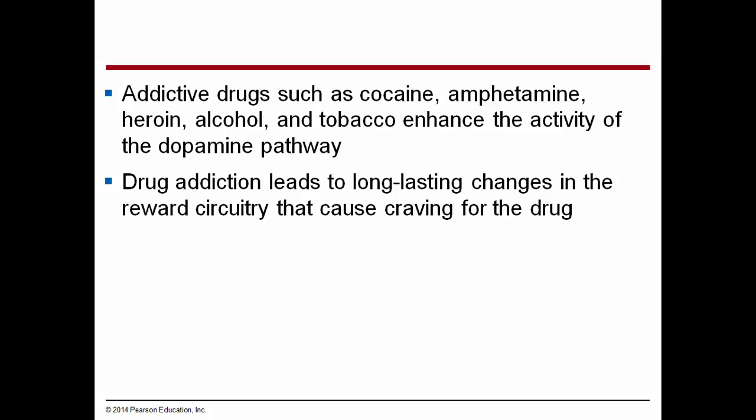Addictive drugs such as cocaine, amphetamine, heroin, alcohol, and tobacco enhance the activity of the dopamine pathway. Drug addiction leads to long-lasting changes in the reward circuitry that cause a craving for a drug. These addictive cravings can also be caused by other things, like people can be addicted to gambling or eating or sexual activity. All of these occur in the same kind of reinforcing of that same neuronal pathway.